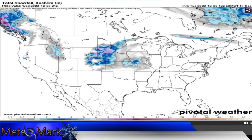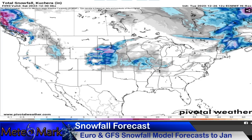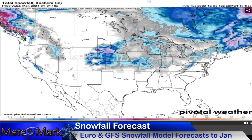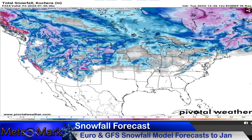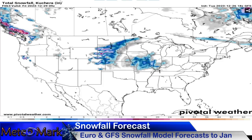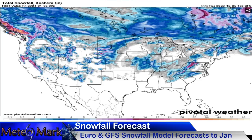So your total snowfall accumulations: winding down the blizzard across the northern plains, maybe additional accumulations close to 6 inches, but that will be on its way out. Northern Maine and southeast Canada, New Brunswick, getting hit with some advisory criteria snow. But here it is as we head towards January 5th. You start to see the evidence of a lot of snow kicking in across parts of the plains. So let's look at the GFS here. It's pretty similar, at least through New Year's. Now watch this.